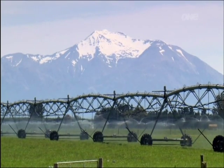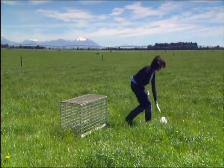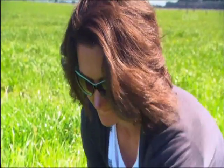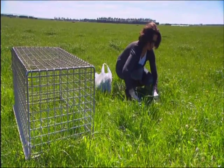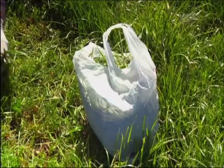The nutrient leaching or loss into the soil profile is a very important aspect or a consideration in our business. Our focus, whatever we're doing, is to try and mitigate or reduce the amount of nitrates and nutrients that we're losing through the soil profile.